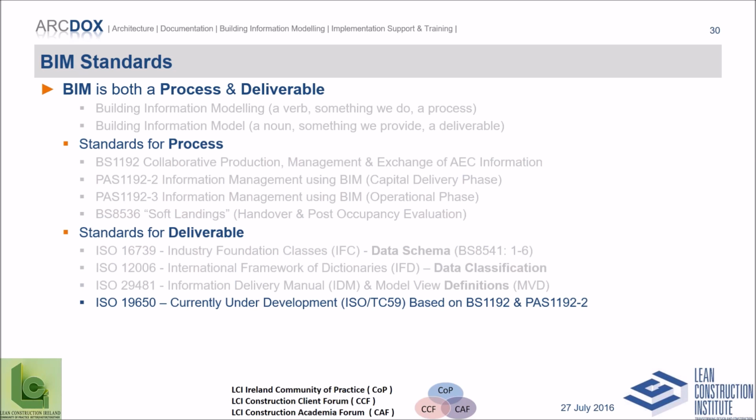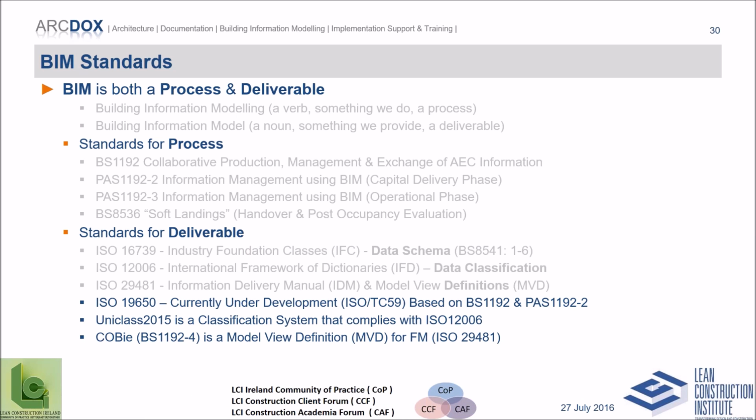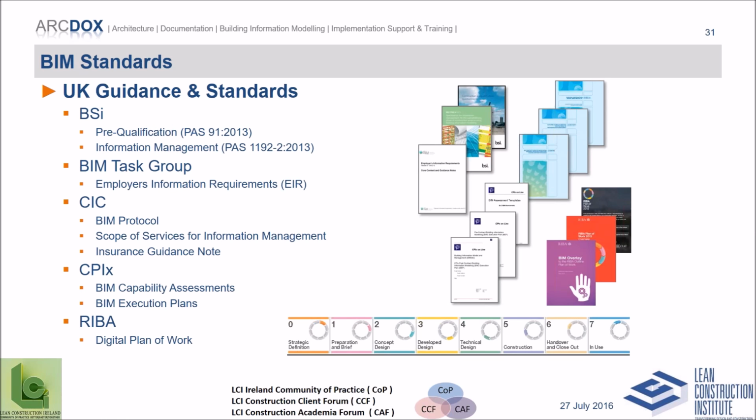Everything's there. The British standards on process are currently becoming ISO standards, and the Uniclass classification system that they've developed in the UK complies with the ISO standard for data classification. COBie, which is an information exchange format for facilities management, which is an end deliverable, complies with the ISO standards. There's standards for data security, and all of this is being driven by international best practice for asset management, or ISO 55000. So all the standards are there, all the guidance is there from the UK. It's all been developed for us. We just have to start using it.